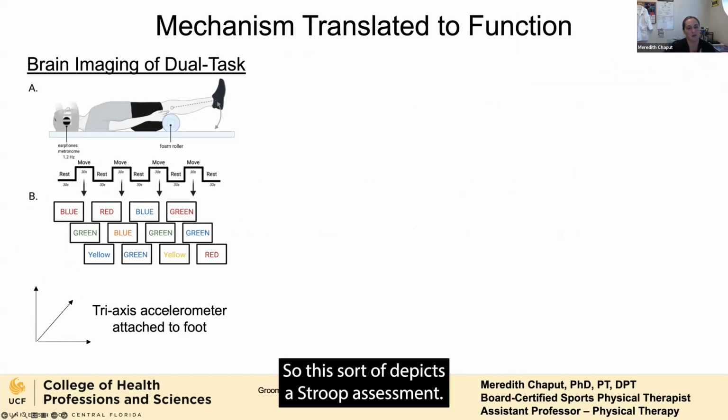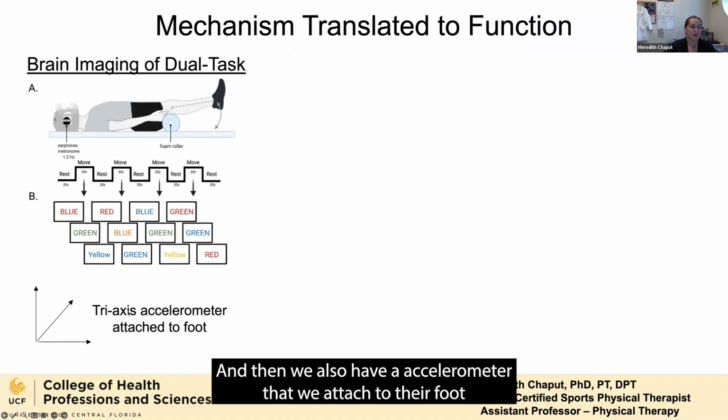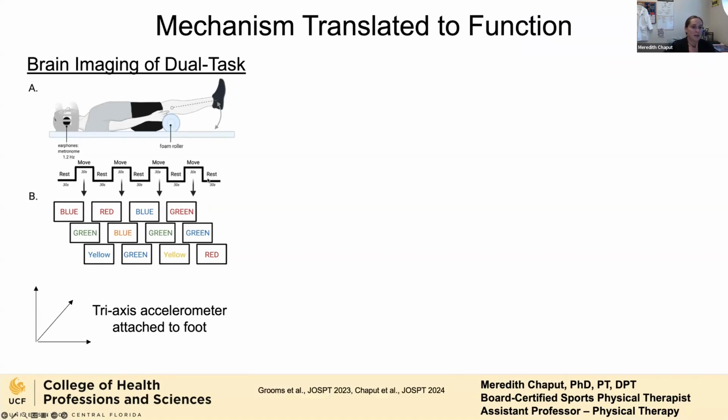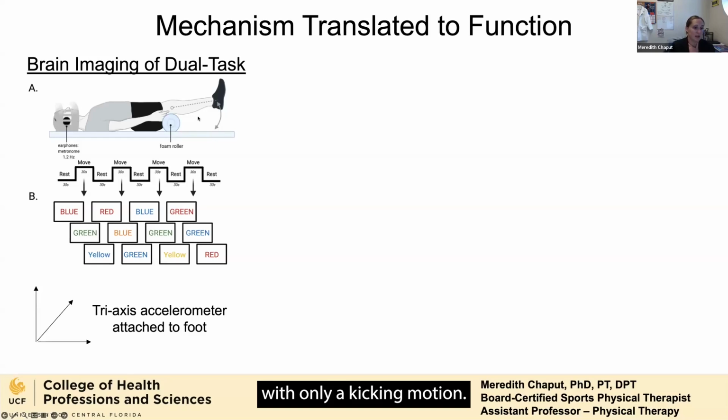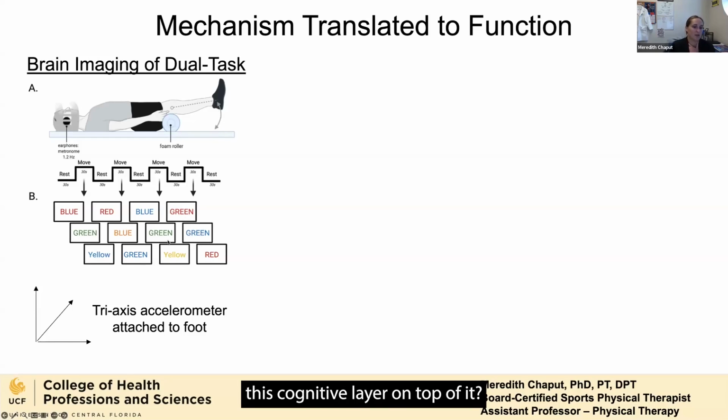So this depicts a Stroop assessment. And then we also have an accelerometer that we attach to their foot so that we can see the speed at which their leg kicks with only a kicking motion, and then how fast they kick when you add this cognitive layer on top of it.